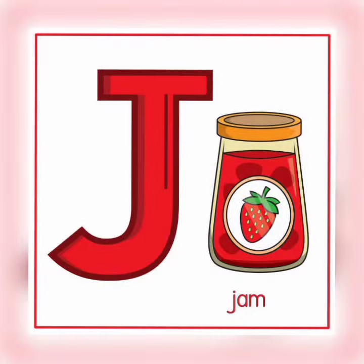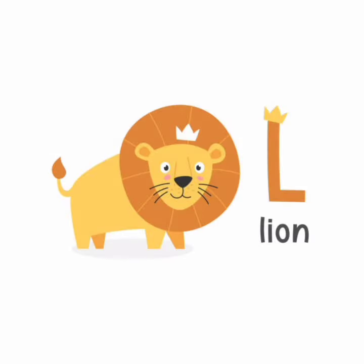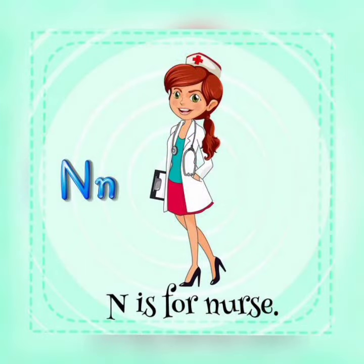J is for jam. You can spread it on toast. K is for kite, blowing in the wind. And L is for lion, the king of the jungle. M is for mom. I love my mom. N is for nurse. Helps take your temperature when you're sick.